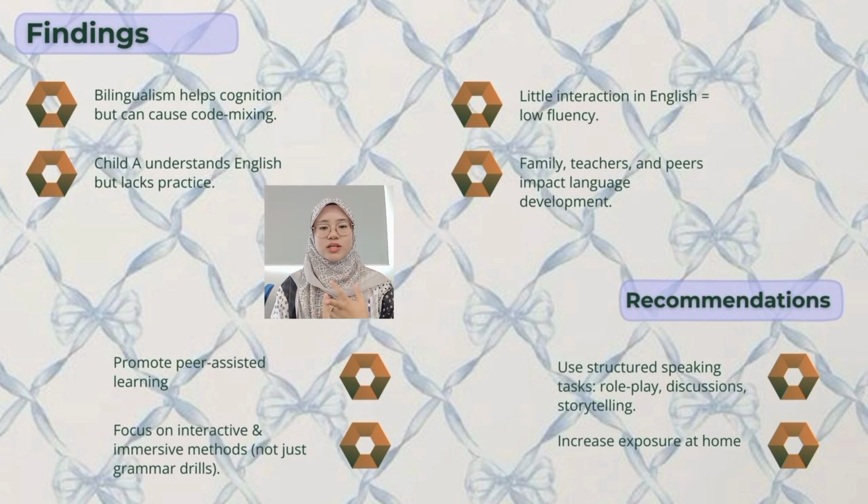This one is a very important one because parents should incorporate English into daily routines, even through simple conversations. Watching English cartoons, reading storybooks together, or using educational apps can create consistent exposure. Even if the parents aren't fluent, their encouragement and involvement matter. And the third one is peer-assisted learning. Allowing Child A to work with more proficient peers during group tasks can provide a natural and supportive space for communication in English. This peer support can build her confidence and also encourage her more consistent language use.